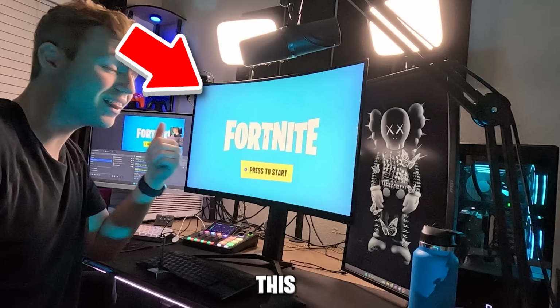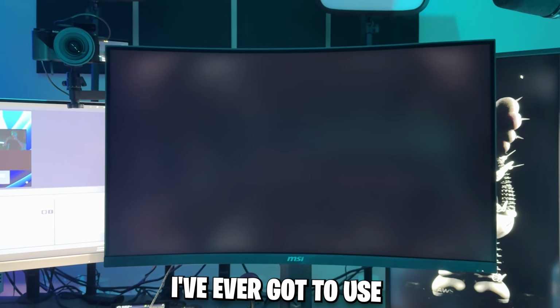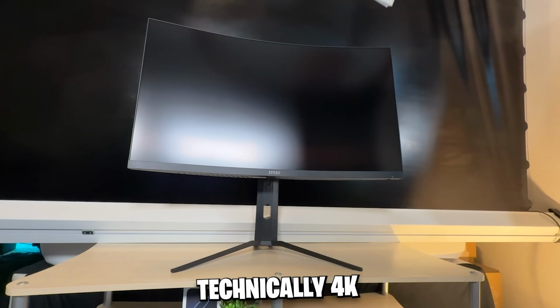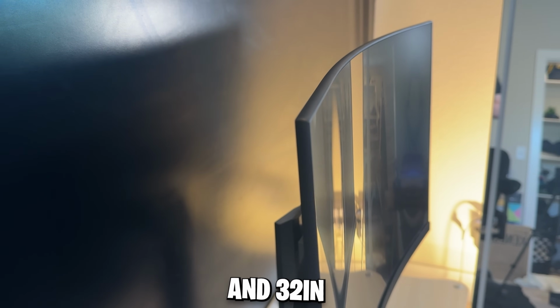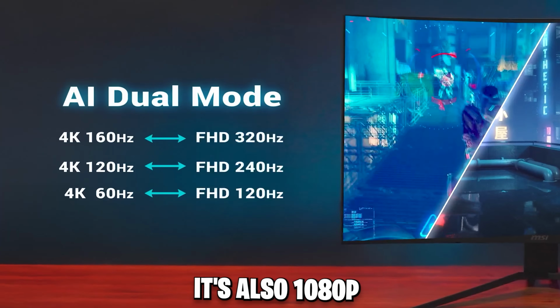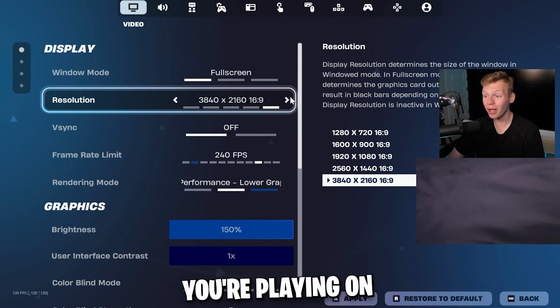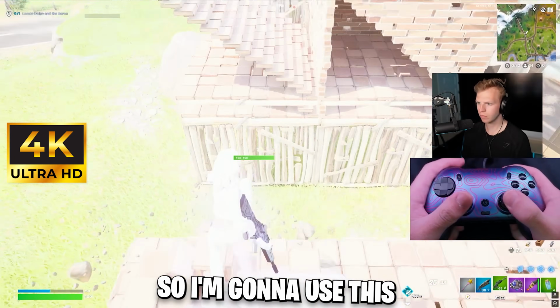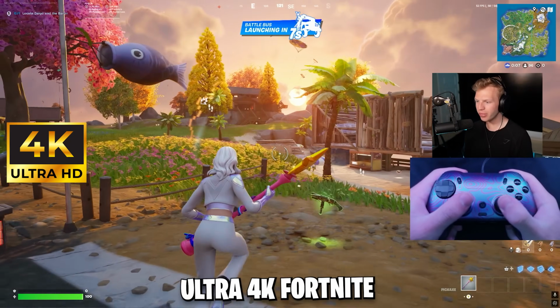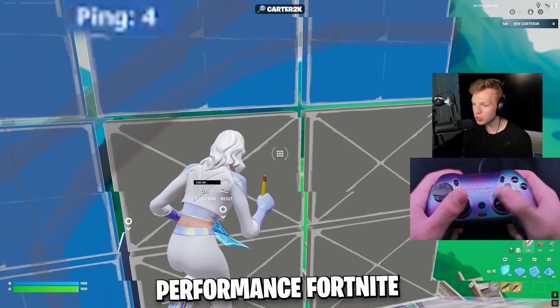So I just got this, and it's one of the craziest pieces of gaming equipment I've ever got to use. This monitor is technically 4K in 32 inches in 160 Hz, but it's also 1080p in 24 inches in 320 Hz. You can literally change the entire monitor you're playing on in seconds. So I'm gonna use this to test ultra 4K Fortnite versus 320 Hz zero ping performance Fortnite.